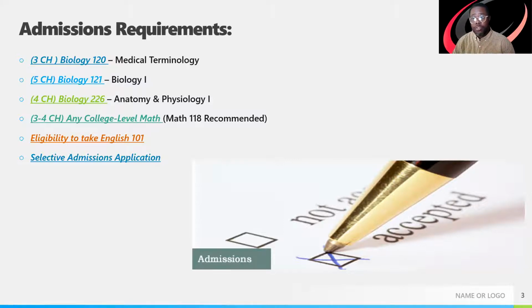Students also must be eligible to take English 101 and complete the selective admissions application and interview process in order to be accepted into the program.